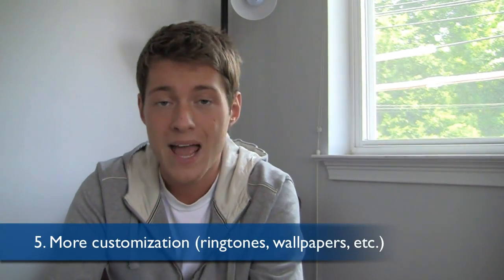Another thing I'd like to see at number 5 is the ability to have more customization with wallpapers and with ringtones, because let's be honest, it's 2012. We all like our customized ringtones. We like to make changes to our devices. Ringtone support, perhaps ringtone support outside of iTunes. That's a long stretch. I know Apple's probably not going to do that, but that's something I'd like to see. And then of course, wallpapers.